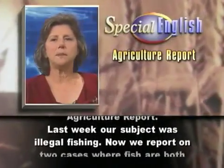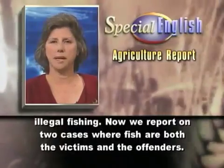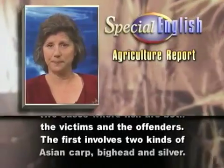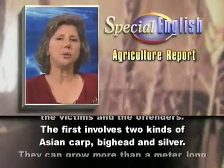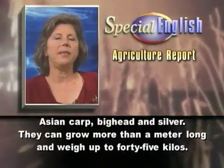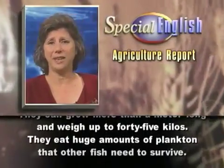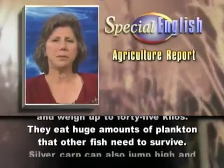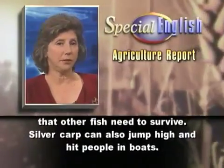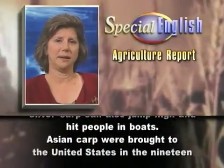Last week, our subject was illegal fishing. Now, we report on two cases where fish are both the victims and the offenders. The first involves two kinds of Asian carp, bighead and silver. They can grow more than a meter long and weigh up to 45 kilos. They eat huge amounts of plankton that other fish need to survive. Silver carp can also jump high and hit people in boats.